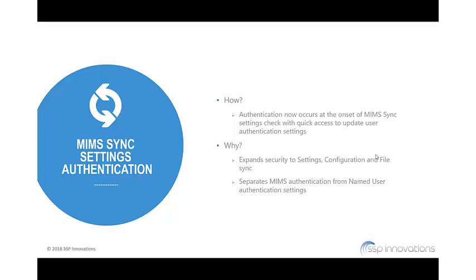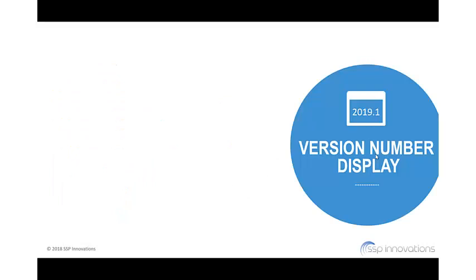MIMS Sync user documentation has been updated on MIMS portal to reflect this change. As requested, MIMS field applications now display the currently deployed version number on the application user interface. So how would you obtain this change? Deployment of MIMS Mobile and MIMS Sync application updates for MIMS 2019.1 takes care of it.